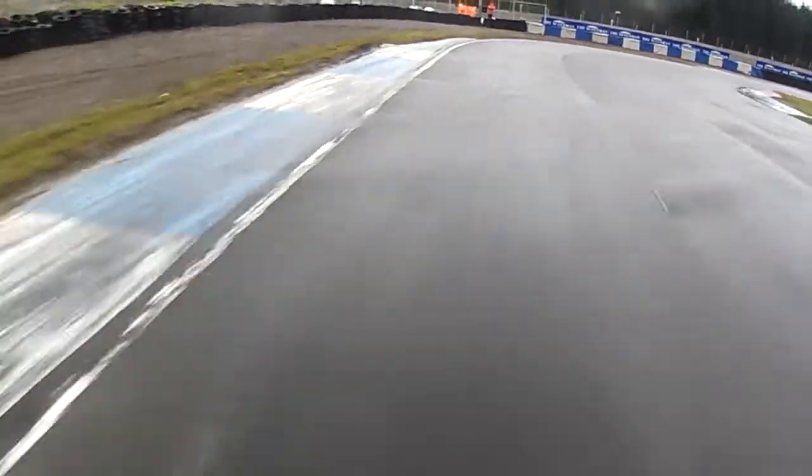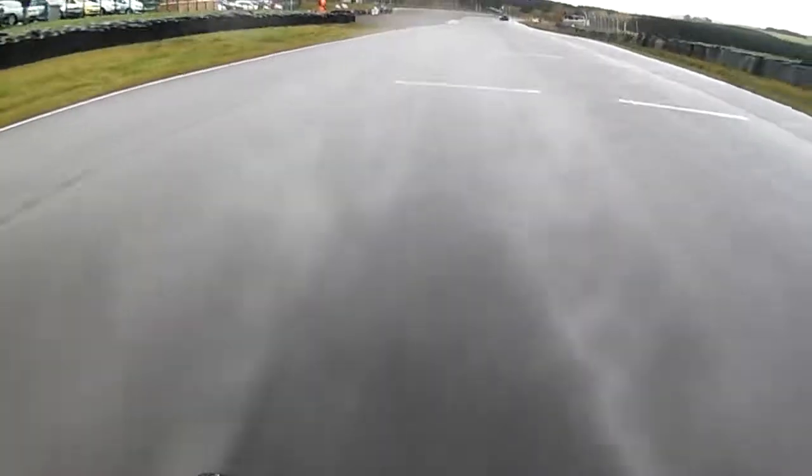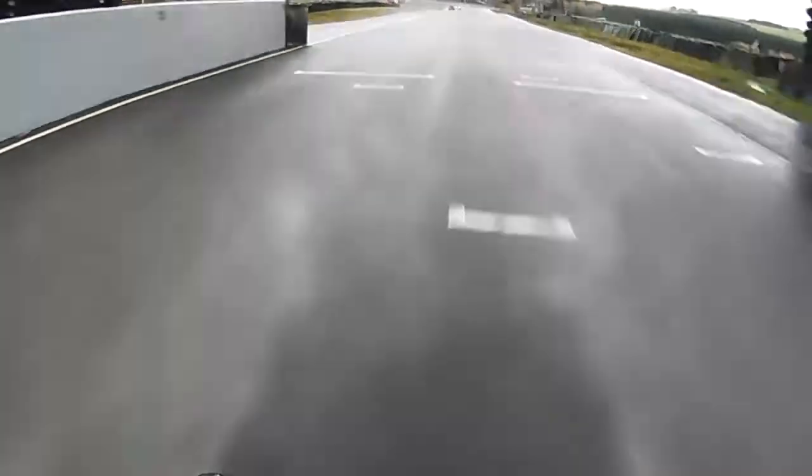Misses apex there. Missed his apex quite a bit there, so he needs to get a handle on that and sharpen himself up a bit. But through the left-hander, up the hill again, goes over the apex at the top of the set curves. You can see the car sliding about at the back there, and Legends really are great fun to drive sideways, but you don't want to be going too sideways, and then you end up scrubbing off all your speed.